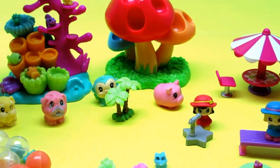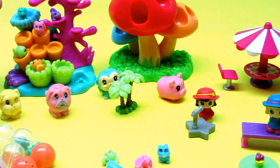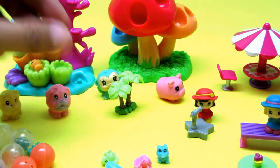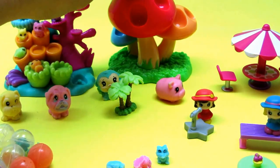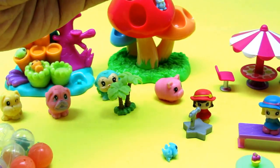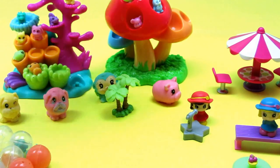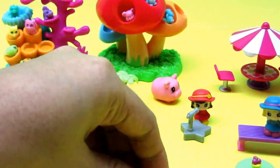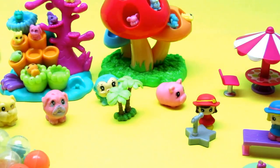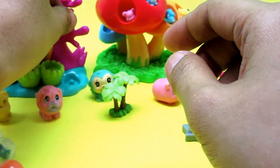let's arrange all the Squinkie here. Let's put it here, and this one here. The cat and another animal here, and this one here, the penguin, the cat, the frog, and this one, a yellow dolphin. Let's put it here, and we have some more here. We can put this one here.